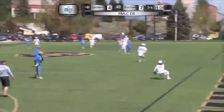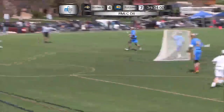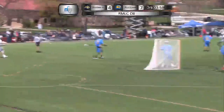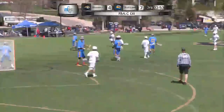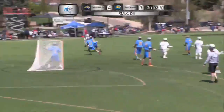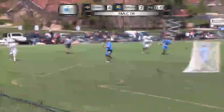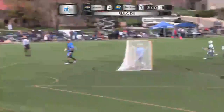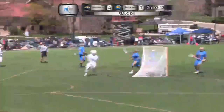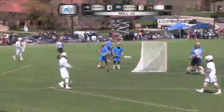Ball worked to the top. Carroll has it. Feeds it back to Bartu, and he works it behind the cage. Through Rizzolo and all the way back around to Page up top. Page is going to work the ball down the near side. Feed it to Brown, who's going to kick it to Rizzolo. Feed inside. Richmond with a bad angle, but gets the shot off and scores.